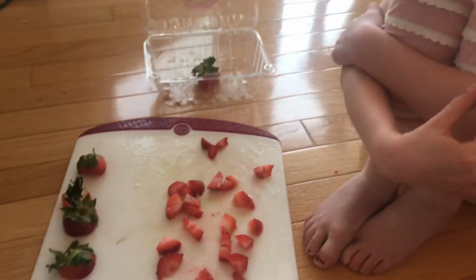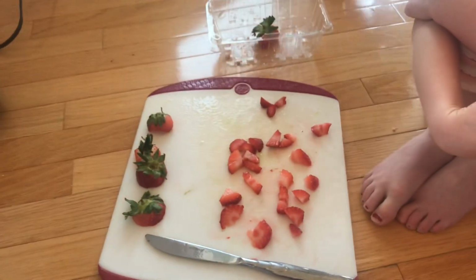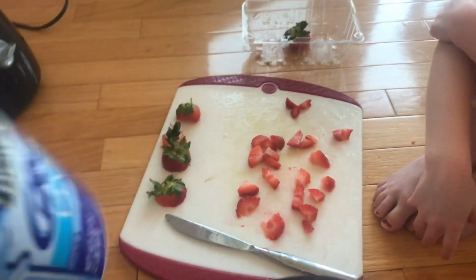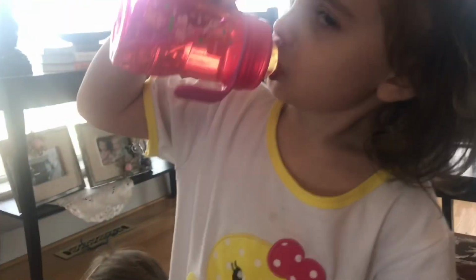You drink it more than you eat. And Camille is cutting up the strawberries all by herself right now, which of course is one of Kendall's favorite fruits. Then we're also going to put cranberries in it because we have that in our freezer, and then Greek yogurt along with a scoop of protein powder and some ice. And we've had this before, haven't we? And it's yummy.